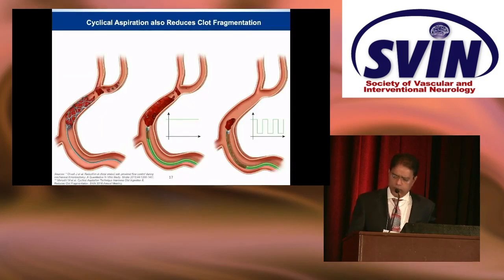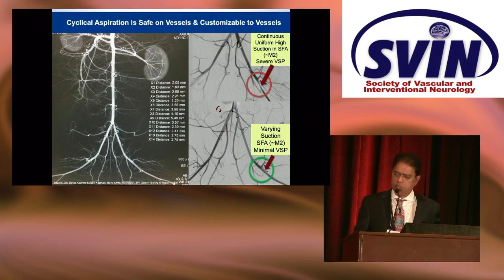So the data on this is coming out in a furious way, and we'll see more of this. But the intuitive mechanism of why this may work better is again that you have these clots that are pretty stuck, and cyclical aspiration may get them unstuck better. So fairly intuitive mechanism, and also the safety of this technique may be higher.